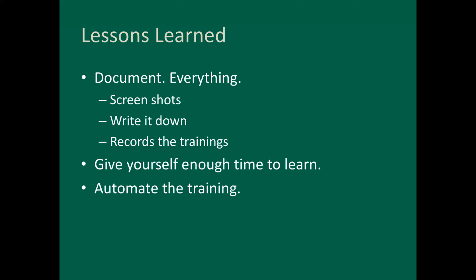I'd say to give yourself enough time to learn as well. I gave myself that time over the summer and I'm really glad that I did. I would have had a lot of extra hassle had I rushed myself into instantly trying to train the team without spending a couple of weeks myself just working through what I needed to know.